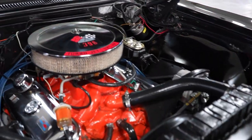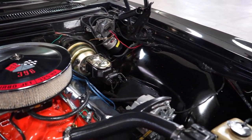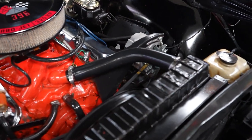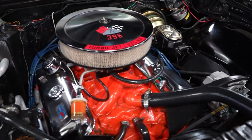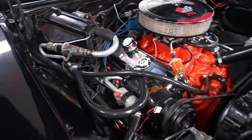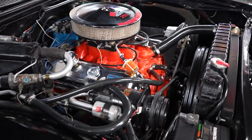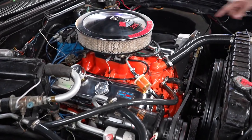Cowl tag up there on the driver's side of the cowl area. When you break that down, it's going to tell you the car started life black with a red interior and started life as a big block car, which everything this car currently is. It is not the numbers matching motor, but it is a period correct 396.